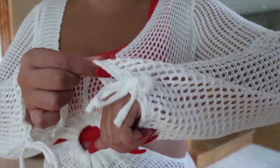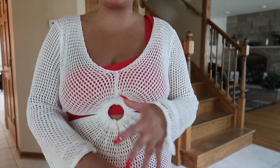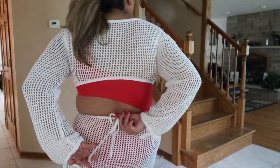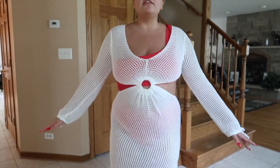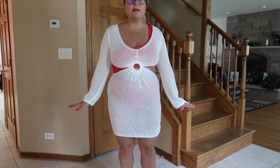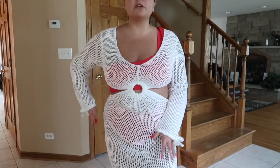You can adjust these little ties here to make the sleeves a little bit tighter or shorter. And then also in the back it ties, so if you want this to be a little bit tighter, you can do that as well. The fit's really good. I like this. This is a really pretty piece if you're going on a tropical vacation. I think it would look really nice, and when you get nice and tan, it will just really pop. So this is the next cover up. Love this one, definitely one of my favorites.